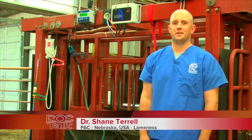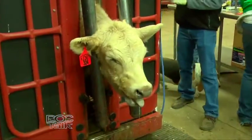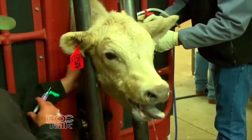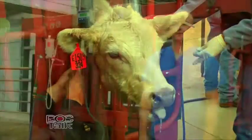This is Shane Terrell with Production Animal Consultation, here with today's BQA Tip of the Day. Today we're going to talk about proper organization of the work area, primarily for the safety of those people working in this area, and for efficiency of processing.